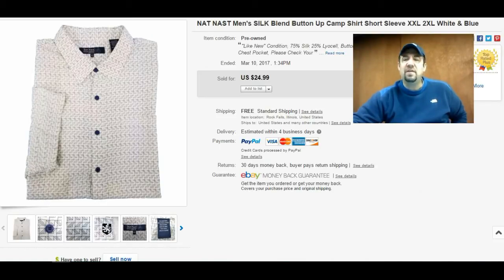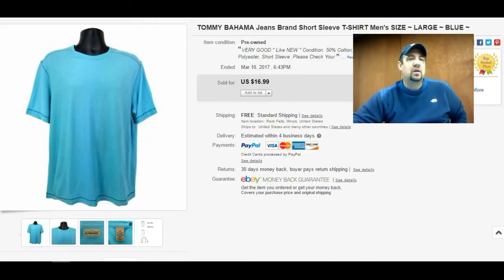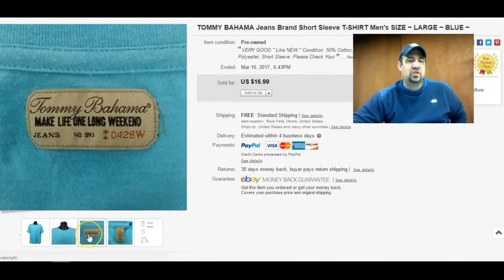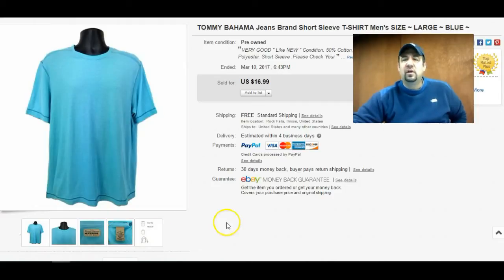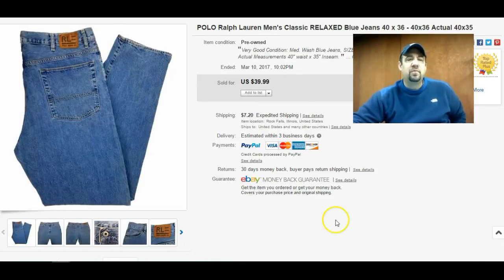Actually, I think I've sold all my Nat Nast stuff that I've had in my inventory over the last couple of weeks. This here is that other Tommy Bahama t-shirt that I picked up. This is just the Tommy Bahama jeans brand. And this one here was the large. You know, and just regular bread and butter item. Like I said, I think I only paid a couple dollars for this. It was $16.99. Free shipping.